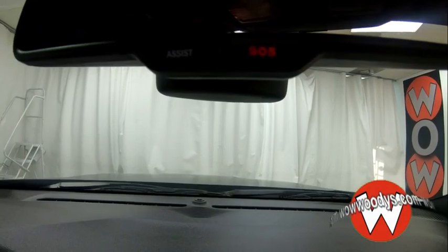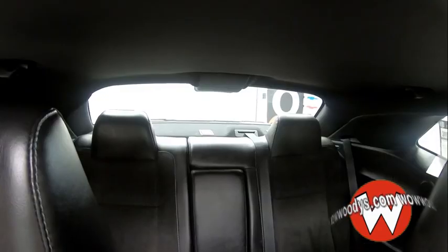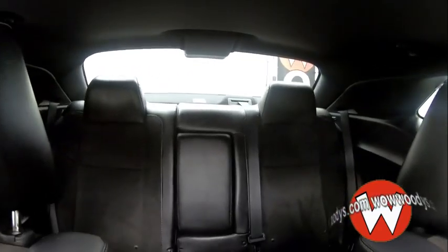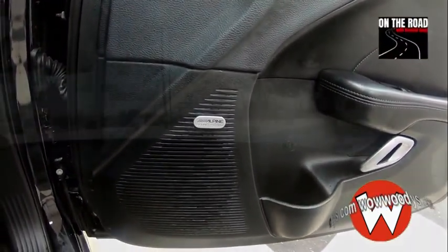And then as you look up, you have SOS, and you also have your HomeLink, so you can program your transmitter and use it for other purposes. But what I love most about this vehicle is the sunroof. Since this is a coupe, you also have a back seat. You have a center console back there as well, so you have cup holders. And you also have an Alpine sound system for premium sound throughout this vehicle.